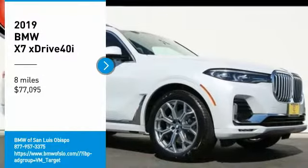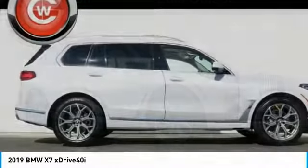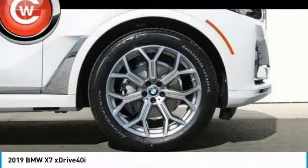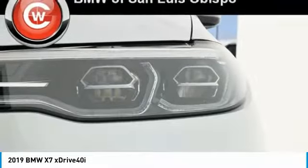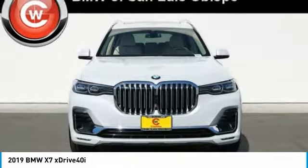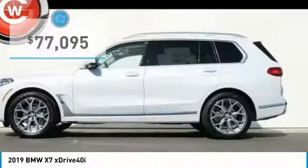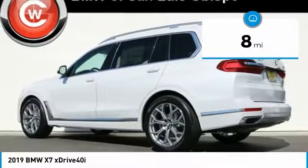Take a ride in the 2019 X7. The BMW X7 is sure to excite those looking for a full-size BMW SUV. Third-row seating, coupled with the latest technology and upscale interior features, make this a must-see for anyone looking for a luxury SUV vehicle, and is priced below $80,000. This vehicle has less than 100 miles.